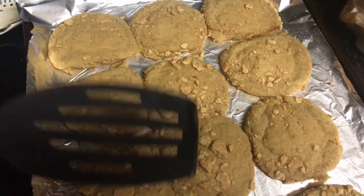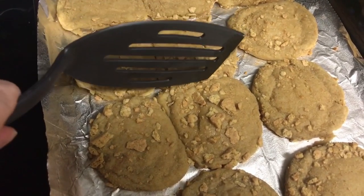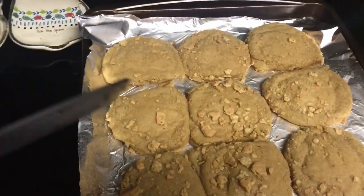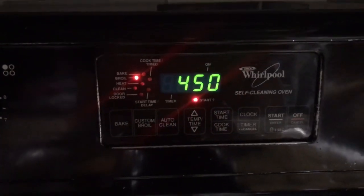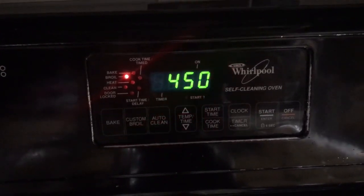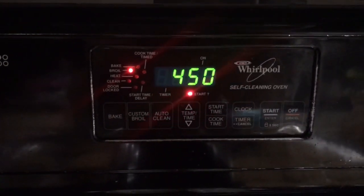But once that is all done, you bake it at 350 for 8 to 10 minutes or until the bottom is golden brown. Okay, once your cookies are done cooking, sorry, they got a little too close together, so I was trying to break them apart some. These look a little bit better. Set your broiler to 450. Hold on, I'll show you what you do next.